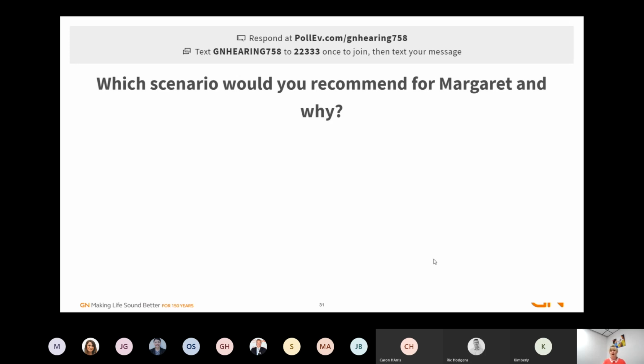Keeping in mind that with Margaret, she would prefer ITAs, and she hasn't got the best mobility, but she can physically get into the clinic if she has to. And she is a previous hearing aid user, so she will be able to manage fairly well if we get her something in a similar style to what she's had before. So if you can have a little think, and pop something in Poll Everywhere for me, it'd be brilliant. Even if you don't have time to type in a full reason why, even just putting 1, 2, or 3 in there would be great.